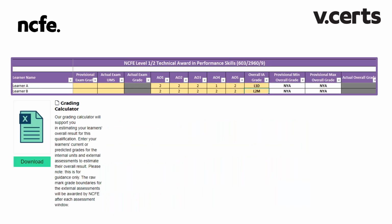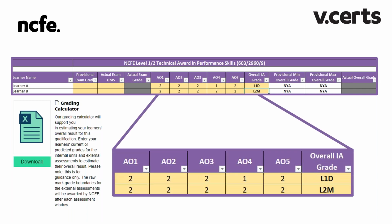To determine the grade achieved for the Synoptic Project, you can use the grading calculator on QualHub. On here, you can place the learner's name and place the band achieved against each assessment objective. This will then calculate the grade achieved for the Synoptic Project.